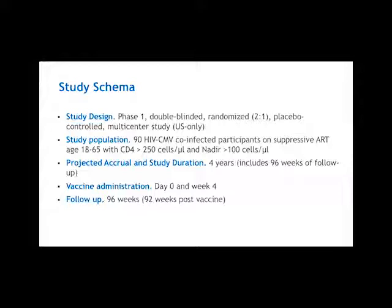Again, because we know that people with a compromised immune system just respond worse to vaccines, and we want to make sure to see the best effect possible. So this vaccine study has a longer follow-up. We will follow people for 96 weeks.